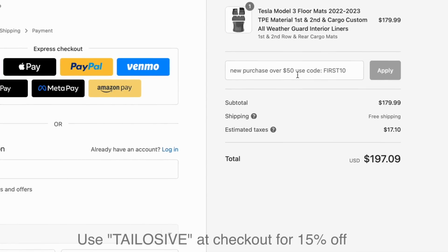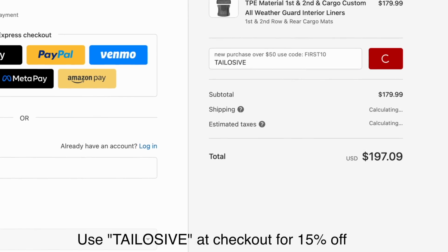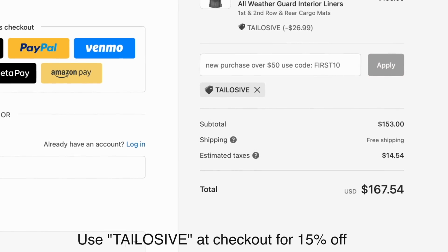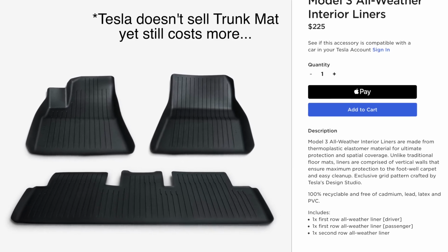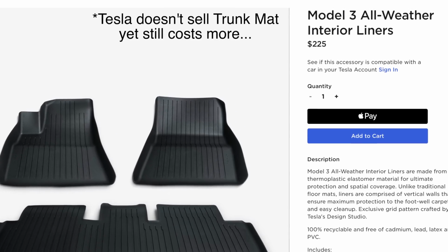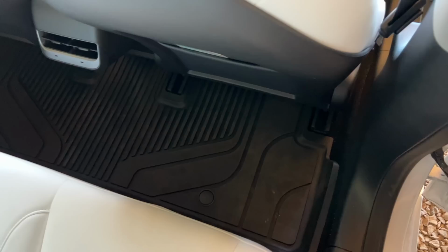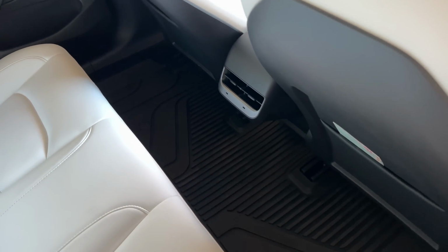And while these mats are definitely more expensive than the last ones we had, they are still cheaper than the one Tesla sells, which just seemed like a little bit too crazy for us. But I think ensuring that you get some kind of floor mats that have the raised walls around the edges and a very good clean fit for both the second row and the trunk and the front seats helps make sure that the carpet underneath the vehicle doesn't age horribly.